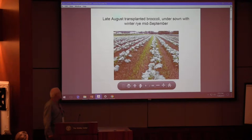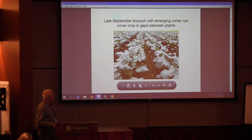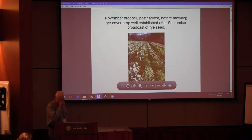In mid-September, it's critical that your broccoli planting is clean from weeds, but you don't need to press it in or cultivate it in. You can just spin it on with the moisture, and you can get a pretty good catch in most years. The rye's growth slows down in the shaded area where the broccoli is. And then much later, after the broccoli's been cut off, and in this case this field was much too wet to get in there with implements, you have a nice stand of winter rye to get you through the winter.